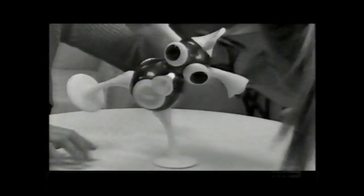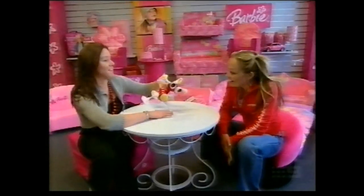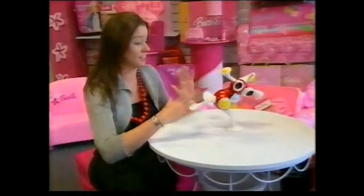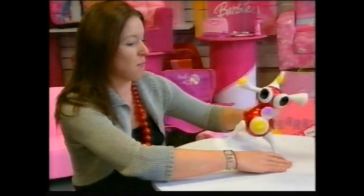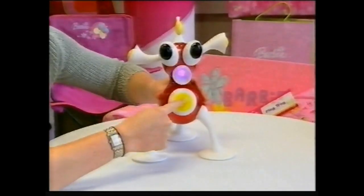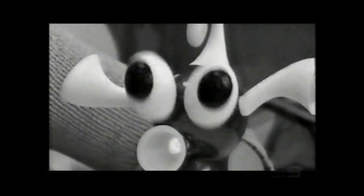Yes, we've got a very cool new toy. Do you want to check it out? Yeah. This is Iz, and he is very interactive. You can hook your iPod up and he'll play music, or you can just leave him as is, pose him in a number of ways, and use him as a DJ mixer. So you can tweak his horns, flick this, and press his belly. All different sounds, his horn lights up. Very, very cool.